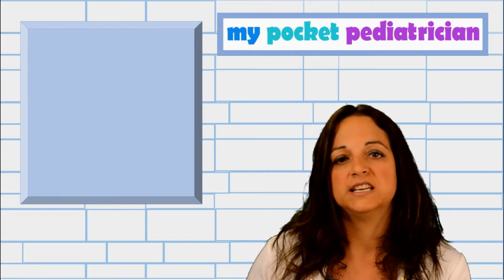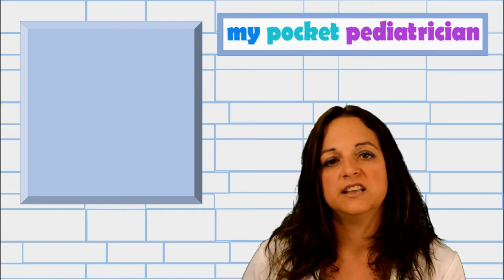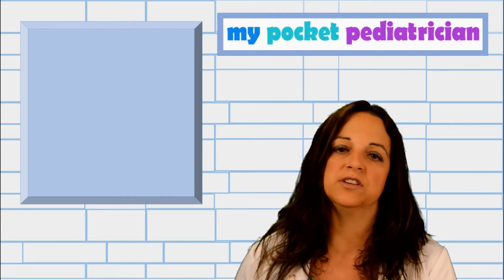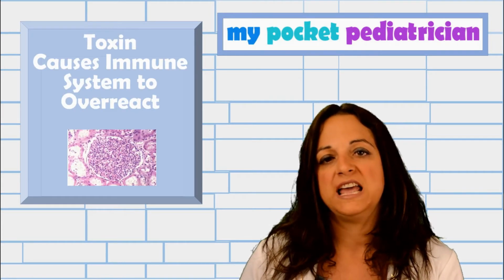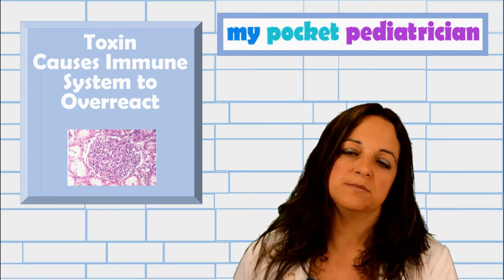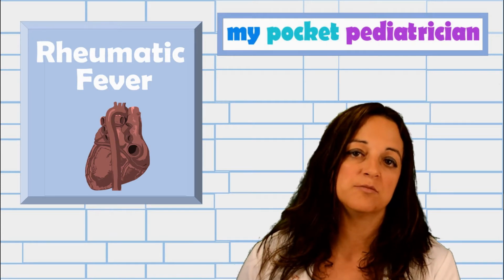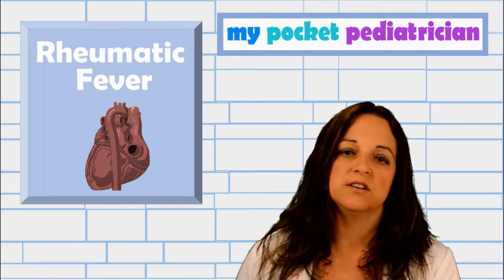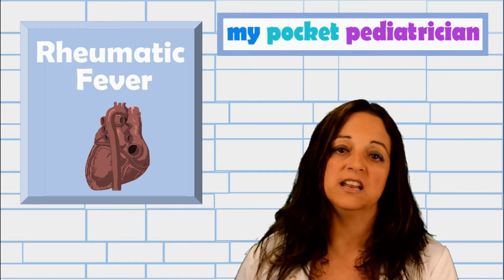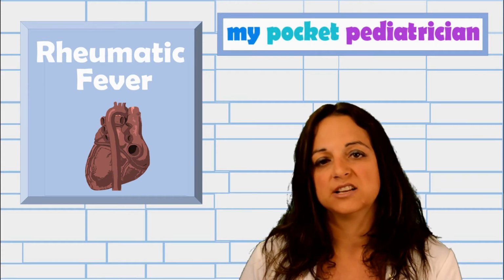The other part to it is that the bacteria, group A streptococcus, can release a toxin, and that toxin can do some strange things to your immune system. So it can kind of put your immune system into overdrive, and what happens is then your body will start attacking itself. So a lot of people have heard of rheumatic fever. While rheumatic fever is not common, it can cause a lot of problems in the heart for people. So basically rheumatic fever is a result of having a strep infection that was not treated, and then your body goes into an autoimmune response and attacks your heart.